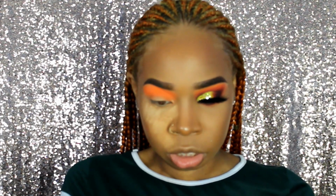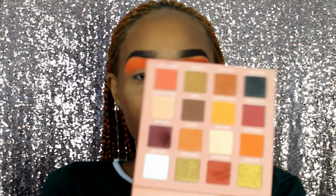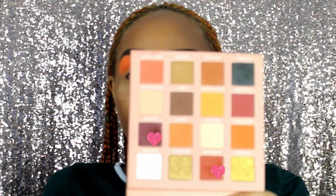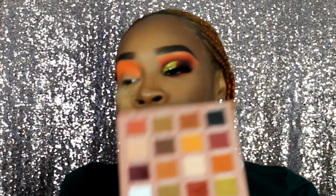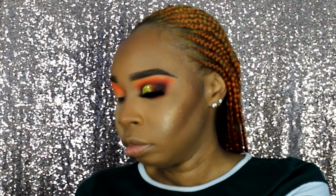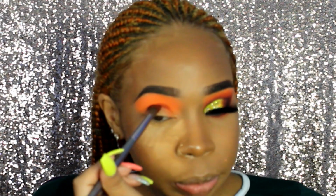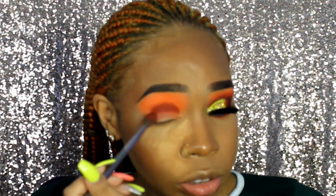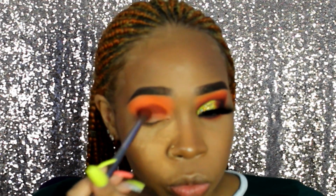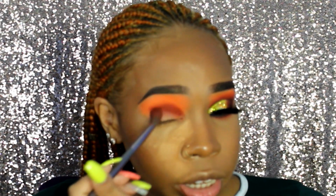Okay, so next we are going to go into the, what's this? Okay, so that's a Rose Brew palette, and we're going to take Red Velvet and I can never pronounce the name of that purple one. We'll take Red Velvet, and then the purple one is like Rose or something like that on there. And with this palette, you really don't even have to tap in it much because the shadow is so pigmented already. Like this is just from like one swirl in the palette. And I tapped off the excess shadow and it's still pigmented like that. Crazy.